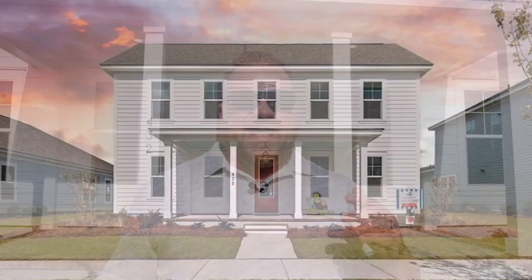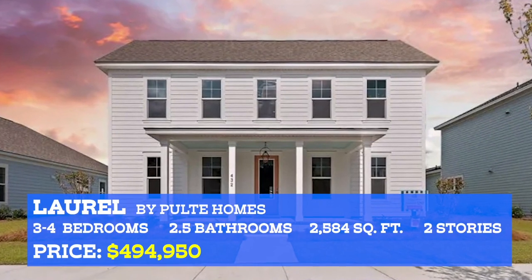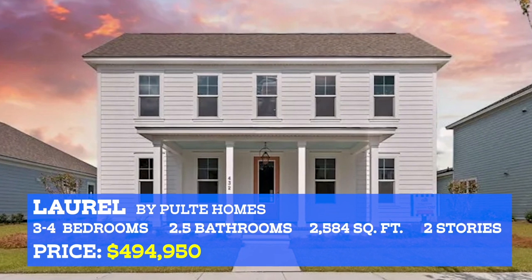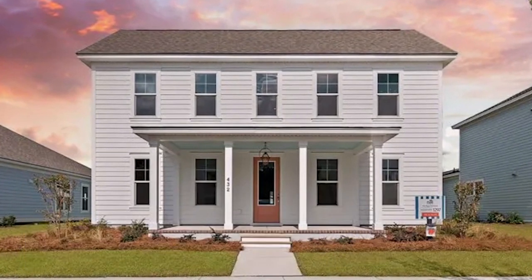All right, guys, so the next house we're gonna take a look at here in Midtown Nexton, right behind me, is called the Laurel. This is a Pulte floor plan. And the really cool part about this house is you can actually purchase this home in a 3-bedroom or a 4-bedroom with a bonus and a flex space. So this is a really, really great house. I'm excited to show this to you.